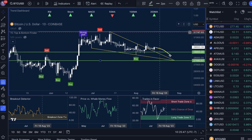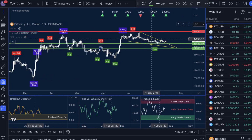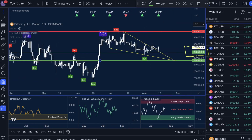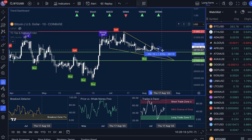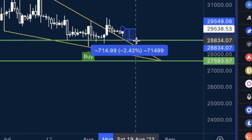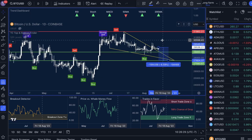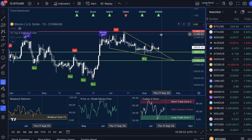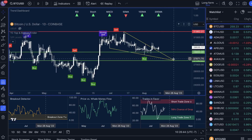I think Bitcoin would still form that higher low before making a new higher high, continuing the huge uptrend that we have going on in the market. This is my ideal circumstance. Honestly, I'd prefer to see a bounce at 28,850, but I think it's possible to drop down that far. I know this is a little bit more bearish than I have been talking recently. New information necessitates new videos. As we drop here, we can see this is likely to be a drop of about 2% or as far down as 6%. Nothing too crazy, but it is a delay in what I've been looking for, that pump again to right here at $31,862.